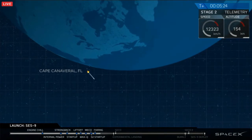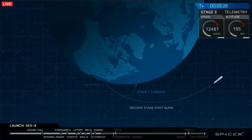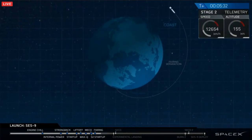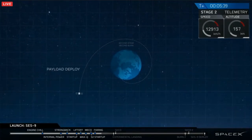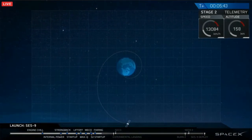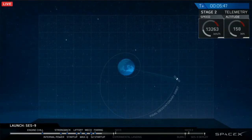So you can see, we have an animation here showing exactly what the second stage is doing. You can see that first stage going back for landing, and then the first burn, which is happening right now. Then a 17-minute coast period, fairing deploys. And then coming up after the coast period, there's a second burn, really short, only 45 seconds or so. Then the payload separation, and then the satellite itself takes a little while using its own thrusters to get to the final geostationary orbit, 36,000 kilometers.